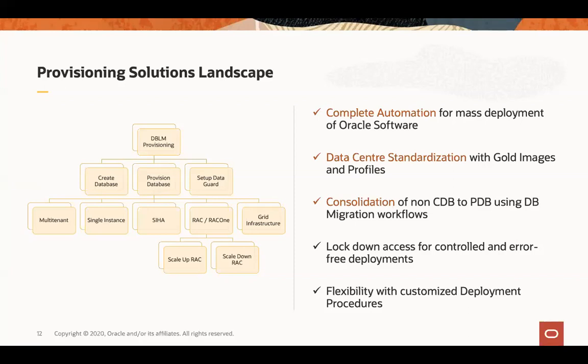We also support all the flavors of databases like multi-tenant, single instance, HA, RAC, and grid infrastructure. Finally, when it comes to RAC, we have scale up of the RAC and scale down of the RAC. Now, while addressing all these things, the basic premise of automation, standardization, and consolidation is embedded into all the wizards and the EMCLIs that we use for provisioning all these deployments.